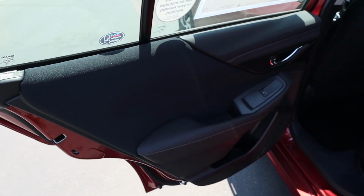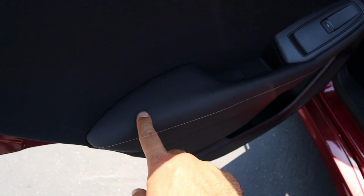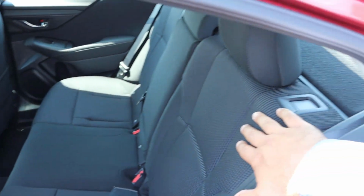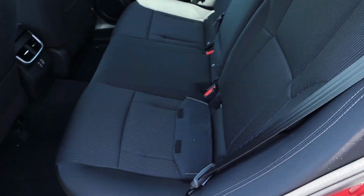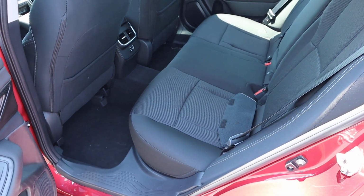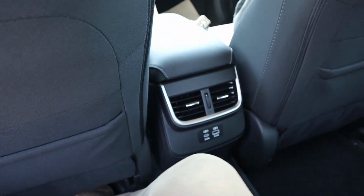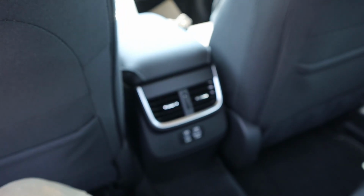Now take a look at the door panel in the back. You've got cloth trim here at the top and the nice soft touch trim down below. And then with the seats, they are cloth with this package. Pretty cool design down the center with the lines. Legroom back here is good. We've got a little storage pocket. We've got some vents here, USB ports as well. And then headroom back here is good.